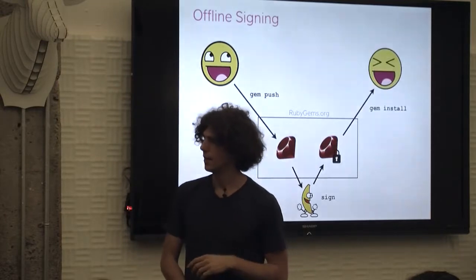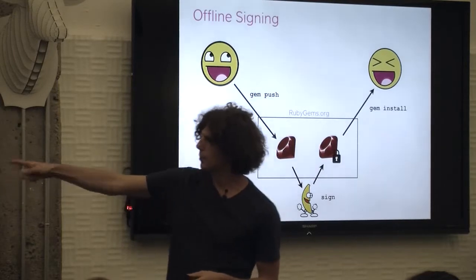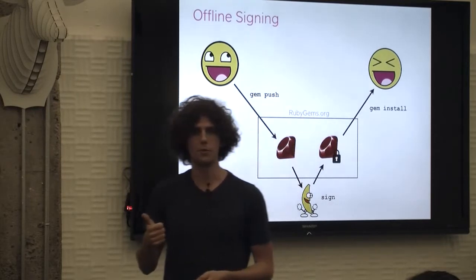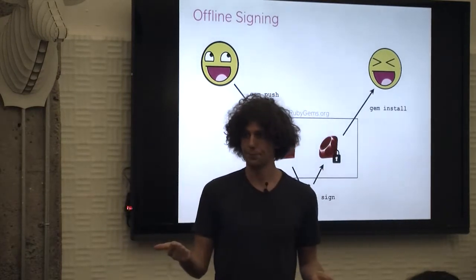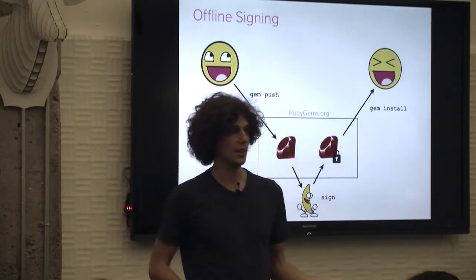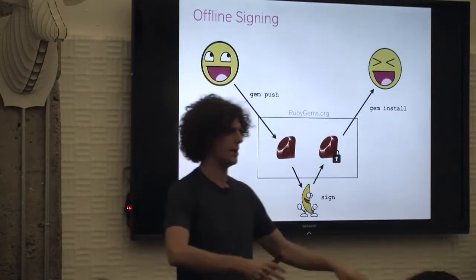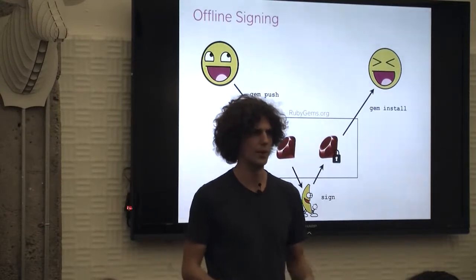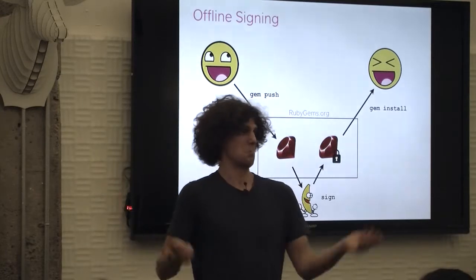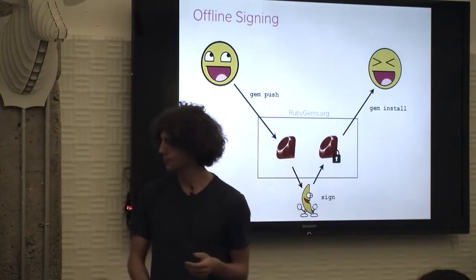And then you can gem install, and if we're distributing the public side of this private key with RubyGems, you can validate that yes, RubyGems signed this and thought it was great. So this is pretty freaking secure, because you can't get the offline key unless you actually compromise the safe. You can even do it where you have three safes owned by three different people and you need a threshold amount to sign, or whatever. This is about as secure as you can get. It's really hard to compromise this. You hack rubygems.org, you don't get anything. You can denial of service, obviously, but you can't serve up malicious software.